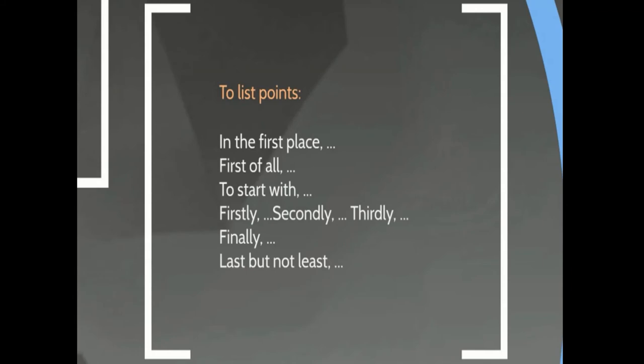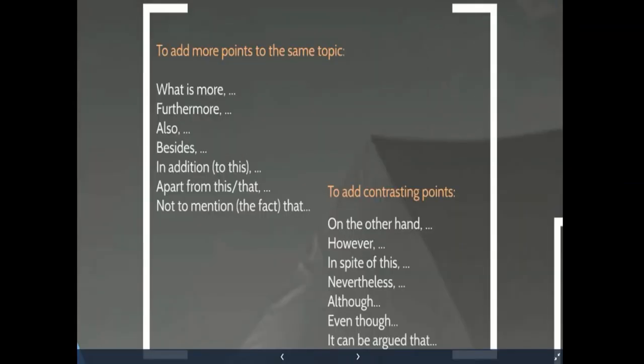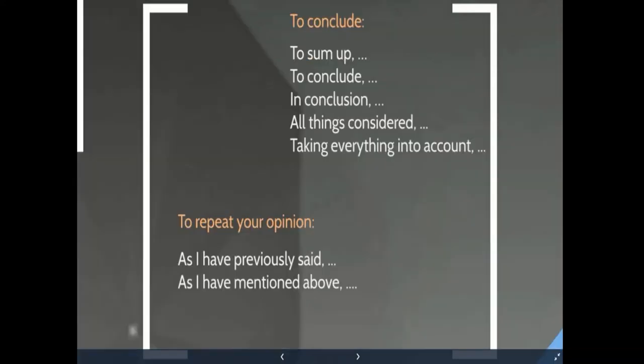Now, if you have points and you have to list them, you can say, "In the first place, first of all, first, second, third, finally." To add more points, you can say, "Furthermore," "besides," "also," and to add contrasting points. Contrasting points mean the opposite points, okay? You can say, "On the other hand," "however," "nevertheless," "even though."